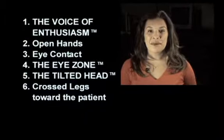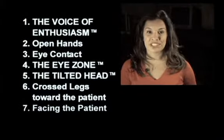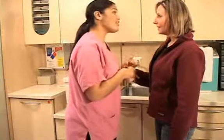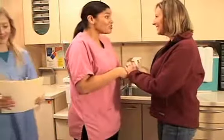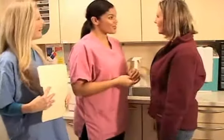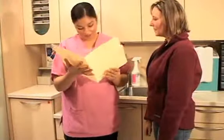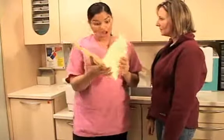Next on our list of body cues is facing the patient. Facing the patient directly indicates that you recognize and value them. Every patient wants to be acknowledged. By initially facing them, your patient will feel a greater sense of appreciation and will likely return for additional patient care. Key body language cues, including critical information from the patient, can be missed. Remember, facing the patient says, "I acknowledge you."